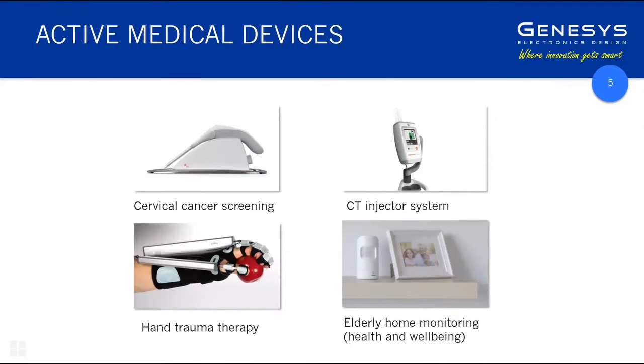This slide just gives you an example of some active medical devices that Genesys has been involved in developing, ranging from a diagnostic screening device for cervical cancer through to a dye injector used in operating theatres, hand trauma therapy, exercising machine, and the one in the bottom right-hand corner is quite interesting. Monitoring elderly people in their home, you can ask the question, is that a medical device or not? And the answer is the use case. If it's simply used for monitoring by nearest and dearest loved ones of the elderly person's general health and well-being, you would argue it's not a medical device. But if you use such a system, for example, in an old folks' home for monitoring the well-being of people, then it could be classed as a medical device.